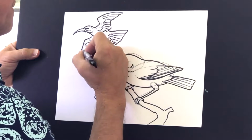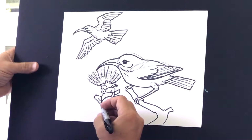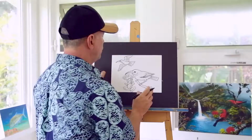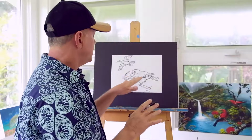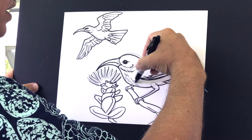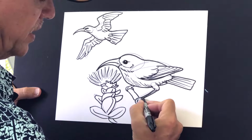Alright, so I got one bird over here sucking the nectar of the Lehua blossom. And when you want to shade this 'I'iwi, you can maybe put a little bit of darker shadows on the bottom part where the sun's not hitting. You can have a little line in the legs like that. Okay. Put a little darker part.